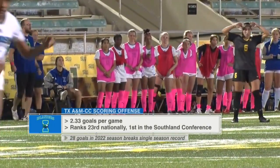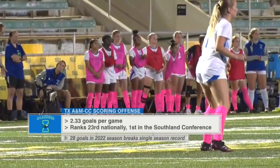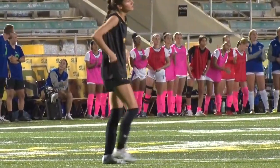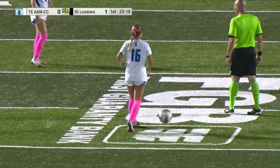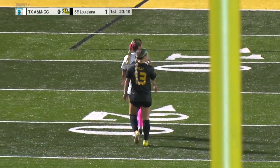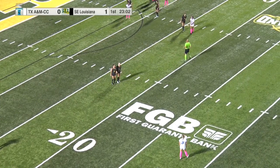Yeah, and I couldn't tell if Megan Guy was trying to shoot there or provide service. You see A&M Corpus Christi with 2.33 goals per game. That ranks 23rd nationally and tops in the Southland Conference. And they've already broken their single season record with 28 goals with still five games to play on the season. So quite a year. Yeah, how impressive is that? Just a goal-scoring machine this year, but so far held in check here by the Lady Lions, not really giving up many opportunities. The Lady Lions, to their credit, are doing some pretty good defending here early. And we've seen some good counterattacks, one most recently there.